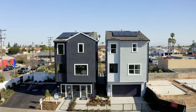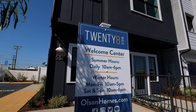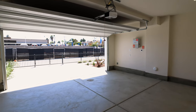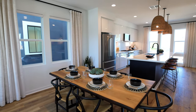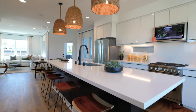This exciting community features four different floor plans that offer up to four bedrooms, 3.5 baths, and two-car direct access garages with full-size driveways. The homes range from 1545 to 1863 square feet of living space with no Mello-Roos and low tax rates. If you're looking for a contemporary home with space to grow, 28 Walk has it all.